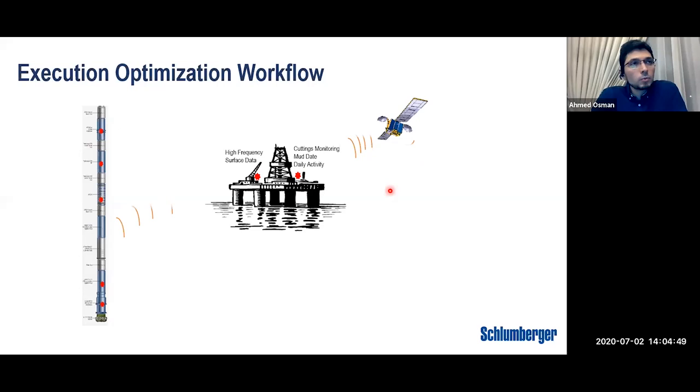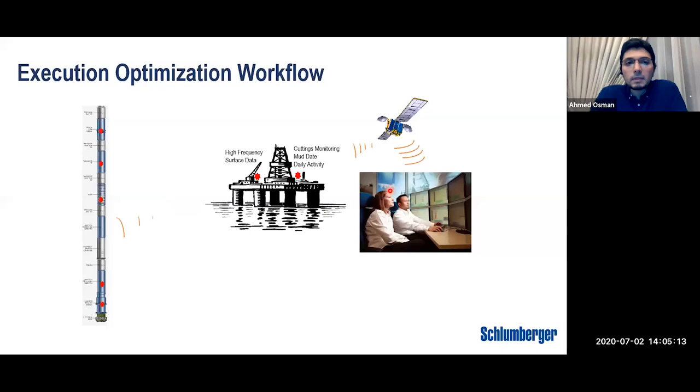All of this now became very visible to everyone, from the office-based people to the rig-based people, to the geologists in the office, to headquarters of the operators. They can see it while drilling and make these decisions in the workflow on a real-time basis. And you can get everything that is happening on the rigs to the fingertips while drilling.